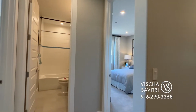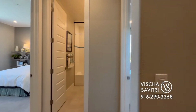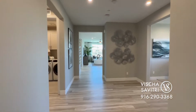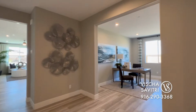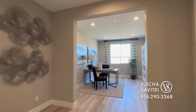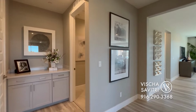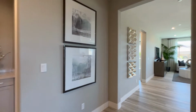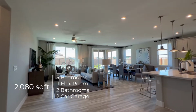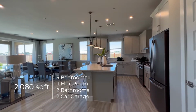And today I'm going to show you this new community located in Plumas Lake, California. Plumas Lake is located approximately 30 minutes away going north from Sacramento. And the name of this community is Seasons at River Oaks. The builder is Richmond American Homes. And today I'm going to show you the Agate Plan. So this is a single story home with 2,080 square feet. It has 3 bedrooms, a flex room, 2 full baths, and 2 car garage.